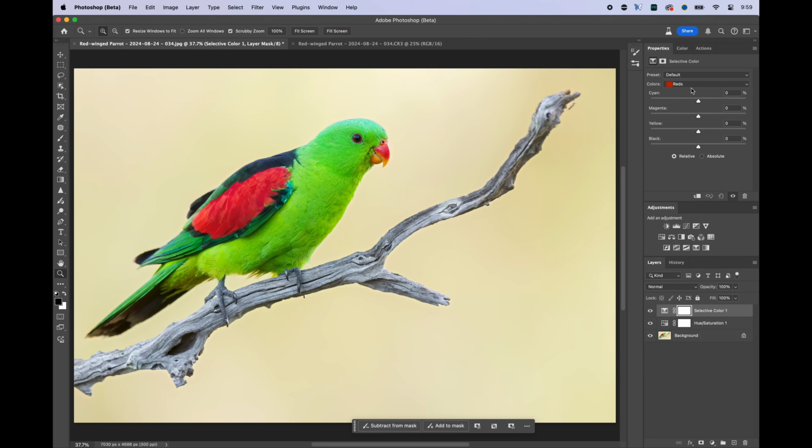Now I can go to the selective color, go to the red channel, and then I simply put in a bit more red and a bit more blacks. And that brings back the bite and the color into the area without having the oversaturation in there.